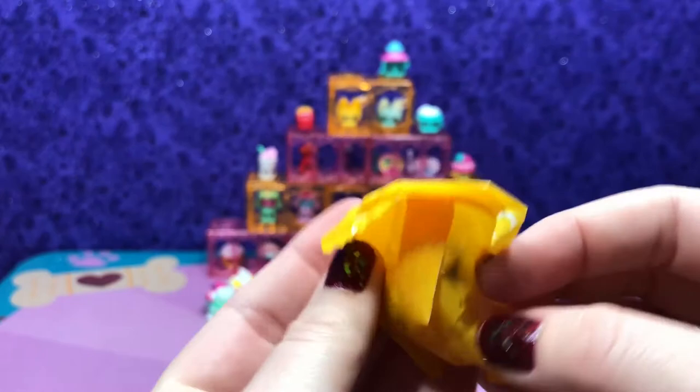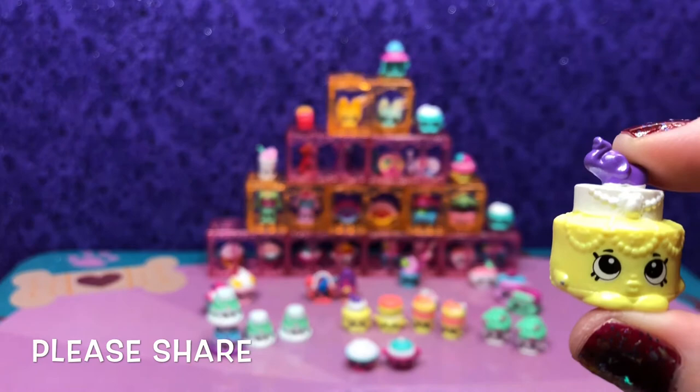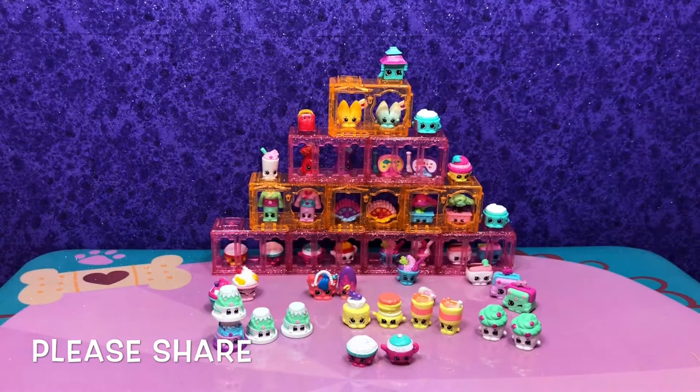Who do we have? Ooh, Into India. This is awesome. And it has a little elephant on top. I love this one. It is Ellie Cake. So pretty. And it has like the pearl finish. All right, let's put her back with her twin.